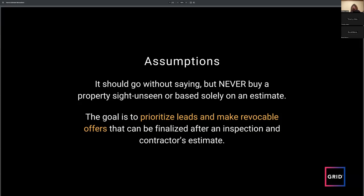Now, when I say sight unseen, the stuff I bought out in Carbon County and Pittsburgh, I don't go see it before I put it under contract. I get an agent to go walk the property for me. They do a video. They send it to me so I could take a look. Before I even sent them, I ran the numbers to make sure they ballpark work for me, and then I send them the video and then I make an offer based on what I think is going to work.